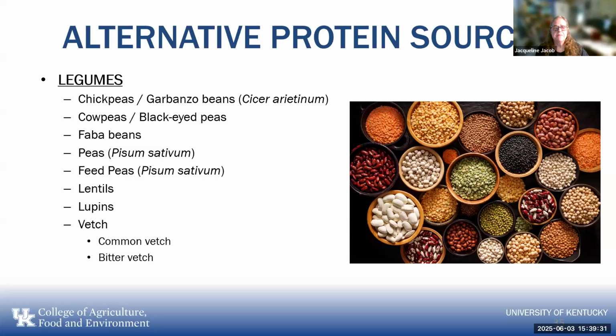Some legumes can be used to replace soybeans, and these are in alphabetical order. Chickpeas, sometimes called garbanzo beans. Cowpeas, sometimes referred to as black-eyed peas. Faba beans, peas or feed peas, and although those are the same species of peas, they are different cultivars, which are raised differently for different reasons.